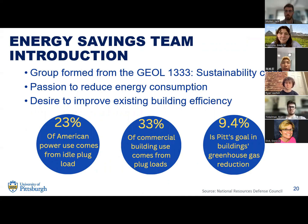Good afternoon, everyone. This is the Carbon Crusher team, and we are in the Pitt Sustainability class. Our group members are Tao Yuchen, Jack Moreland, Ran Van Pelt, and Ran Tickleman. We have the passion to reduce energy consumption, and our desire is to improve existing building efficiency.